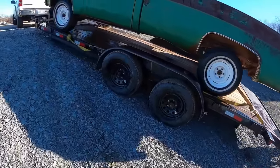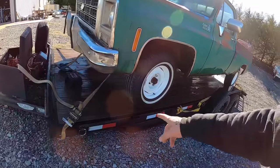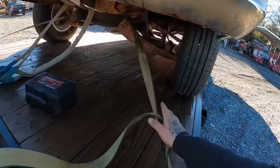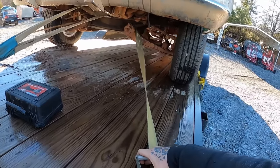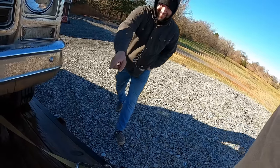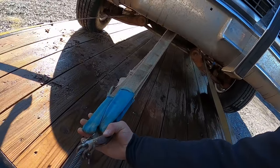I'm going to pop this front strap and see what happens. We don't know if the back one's going to roll or not. I did hook up her winch. Hopefully she does not slip. Woo-hoo-hoo! You don't like to play Russian roulette, buddy? Oh my gosh. Nah, she's good.